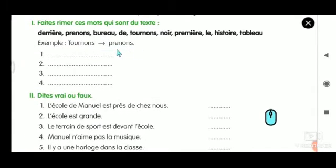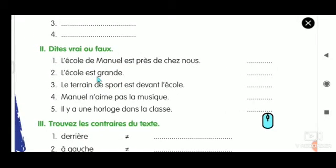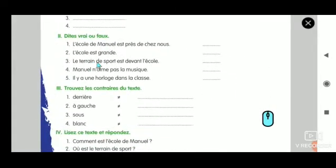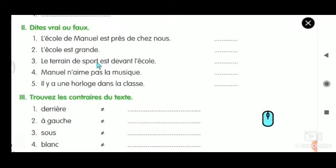So as it is written, you have to do the rhyming word with arrow like this. Okay, so exercise number 2, we have to investigate with the translation passage. Dites vrai ou faux. So I'll tell you this: today's online test will be based on this 1, 2, 3, 4 exercise. So that is why we are seeing this.